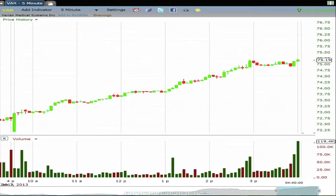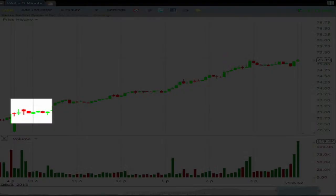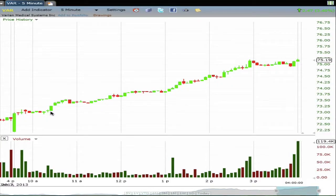Varian Medical Systems, VAR, also popped. Sideways consolidation. Nice trades to get into here. Definitely bucking the trend, showing tremendous signs of relative strength as the market sold off in this area. And when the market turned, it actually got a little higher push towards the afternoon.